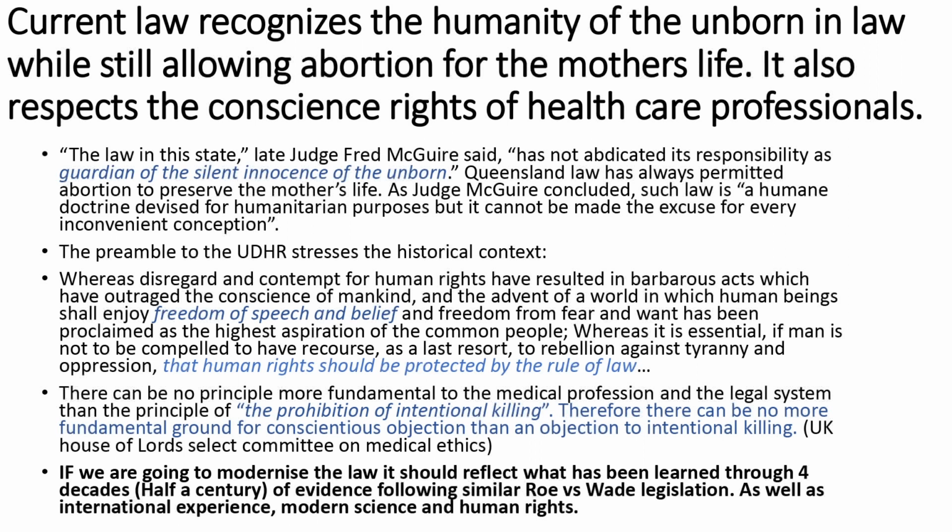Basically, it acknowledges that the unborn is a human being. It covers our full conscientious objection, our freedom of speech, belief, and our human rights protected in law as a health professional. It acknowledges that abortion is the intentional ending of a life, and therefore we shouldn't have to participate. And if we're going to modernise the current laws that we have that seem to be working all right, then it needs to be based on what we've learnt in the last half century, and based on international experience, on modern science and on human rights and the harms to women, the harms to unborn babies and the harms to the social fabric of our society, and build better ones. Thank you.